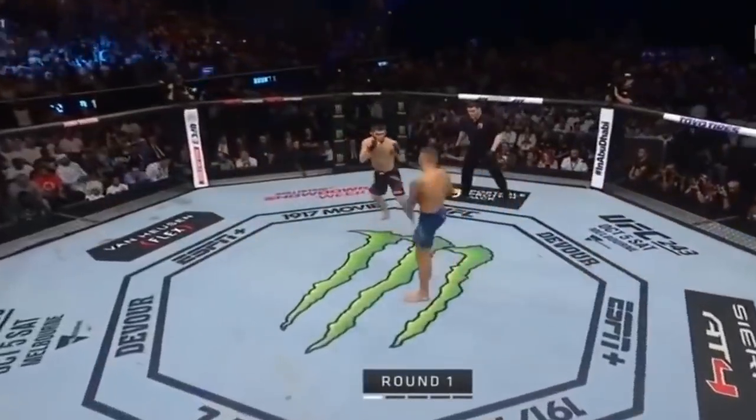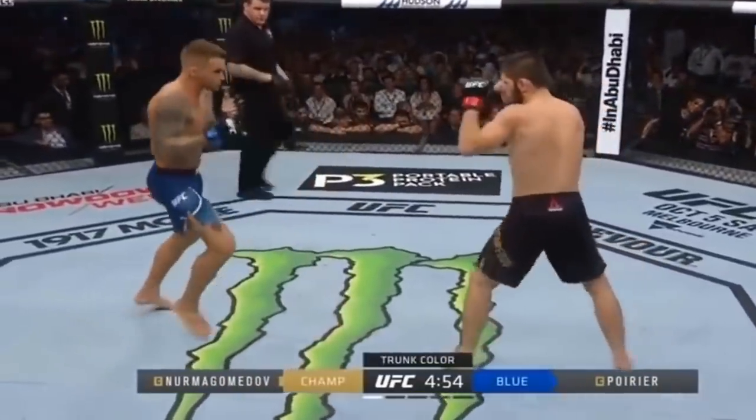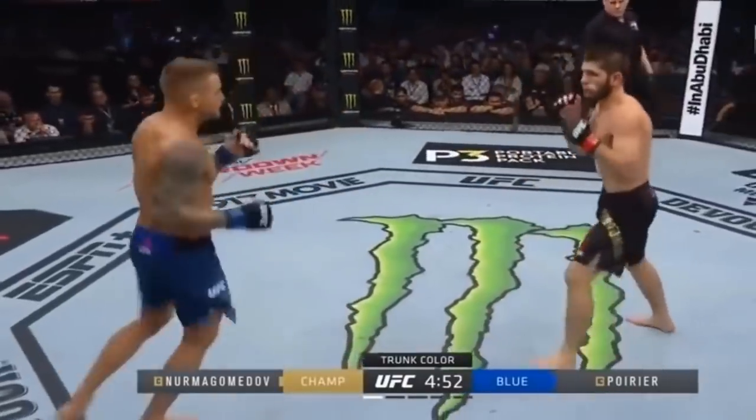Ready? Right. And with that, we are underway. Khabib Nurmagomedov in the black and gold. Dustin Poirier is in the blue with gold.